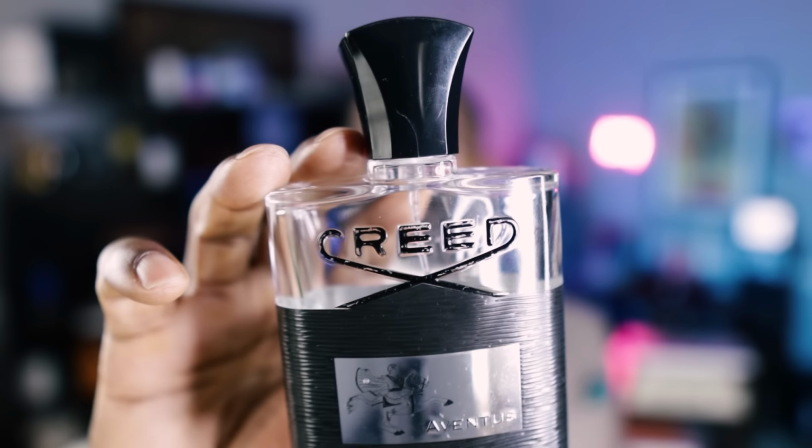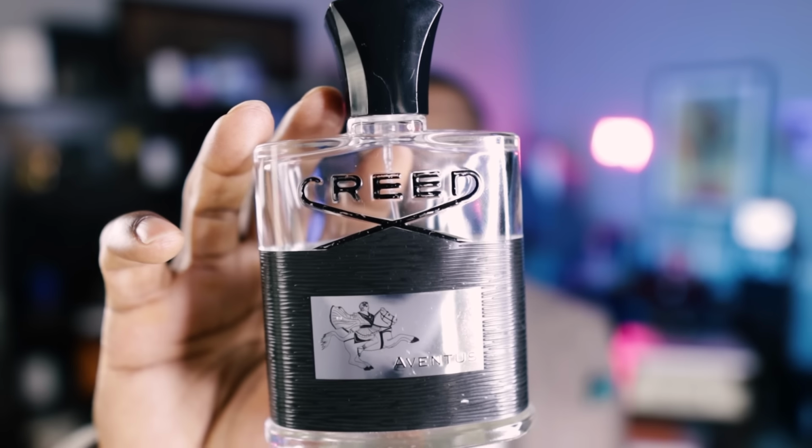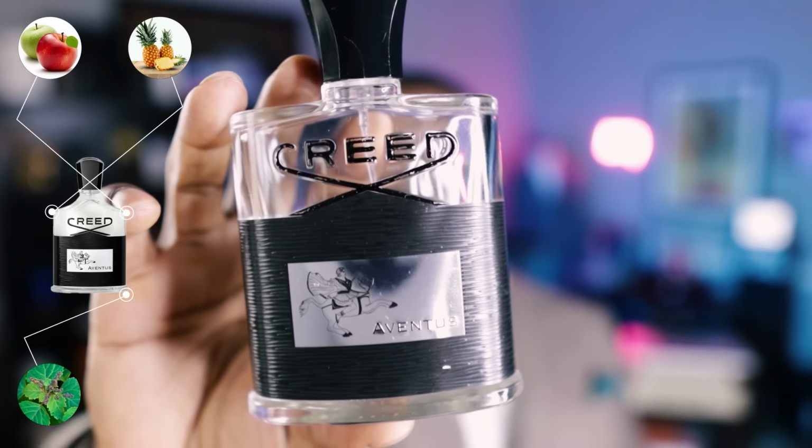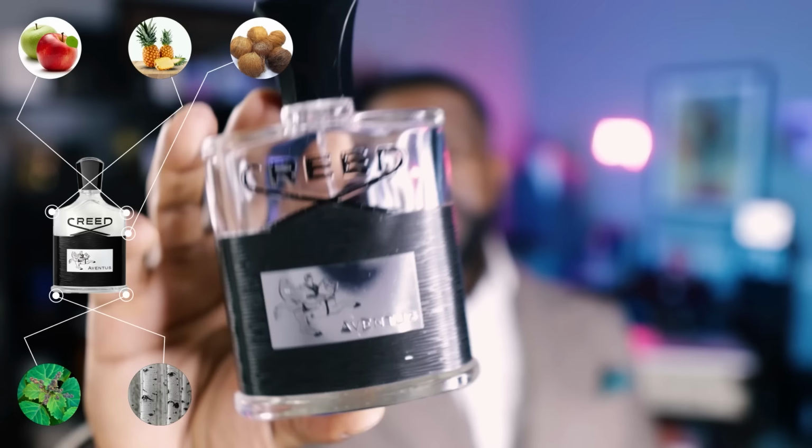Now, of course, when it first came out, it came in a 4-ounce bottle like this, which I wish they would actually go back to. But the main notes in Creed Aventus, of course, are apple, pineapple, patchouli, birch, musk, black currant, as well as oak moss. And this is just, especially this one, guys. Again, I say this all the time.